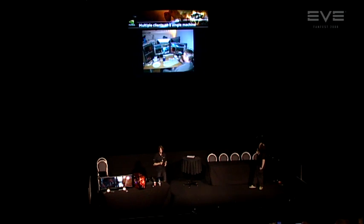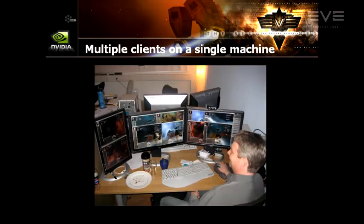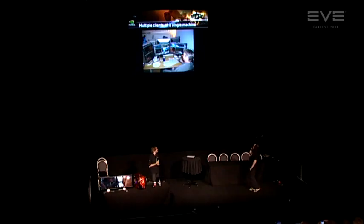So, multiple clients on a single machine. You might have seen this image on Facebook. This is Snorri Sturluson, one of our senior graphics programmers, and he's running 10 clients on one machine. Now, of course, it's a beefy machine. It had dual 8800 GTX cards and quad core. But still, you can do this.